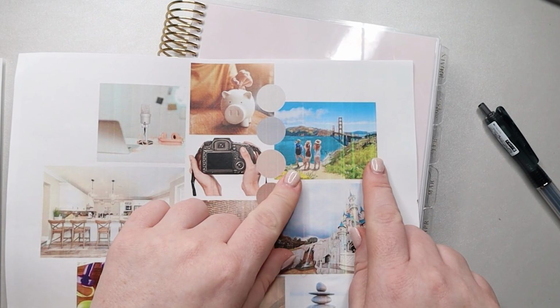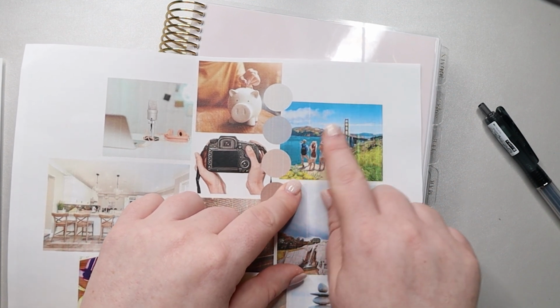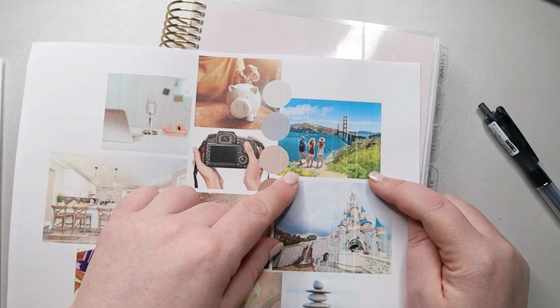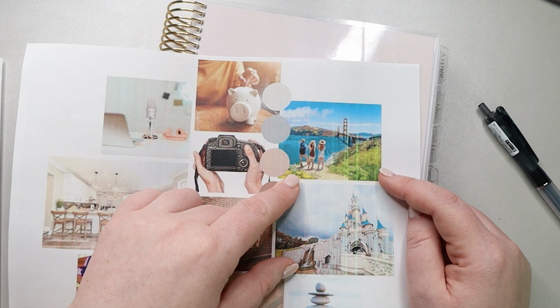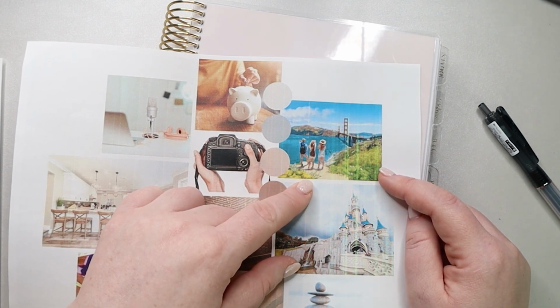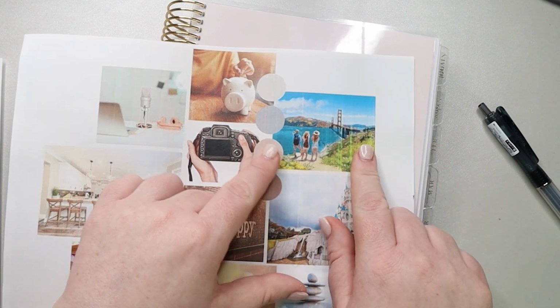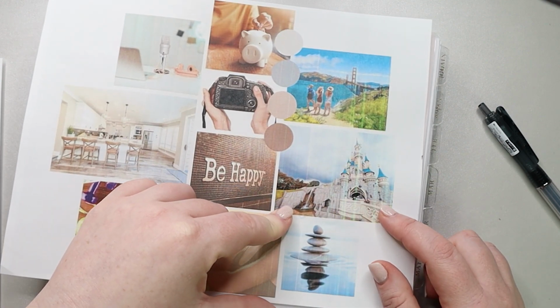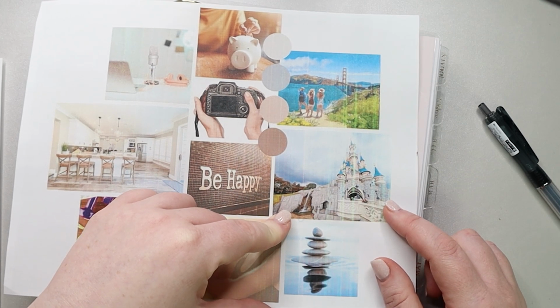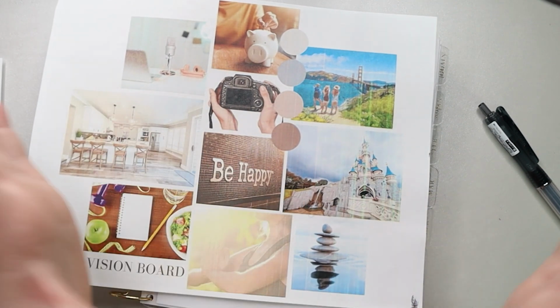Over here I have a picture of probably a small family looking out over the Golden Gate Bridge. This represents the fact that in the coming years, I want to do more traveling with my family. COVID aside, traveling has been hard with different schedules. I just haven't made it a priority, and I would like to make it a priority. I also have Disneyland Paris, which is definitely on my bucket list of things to do in the coming years. I would love to visit all of the Disney parks across the world.